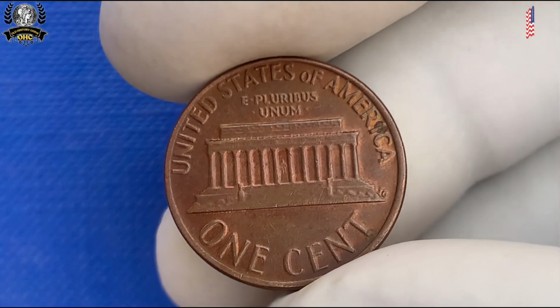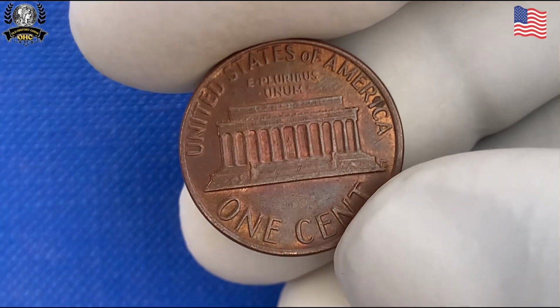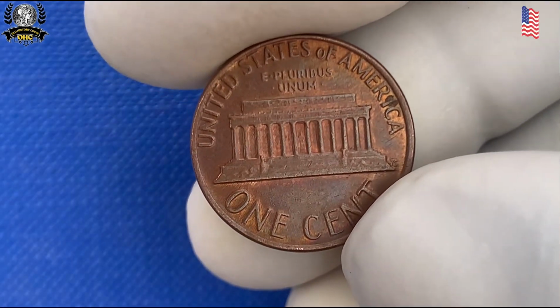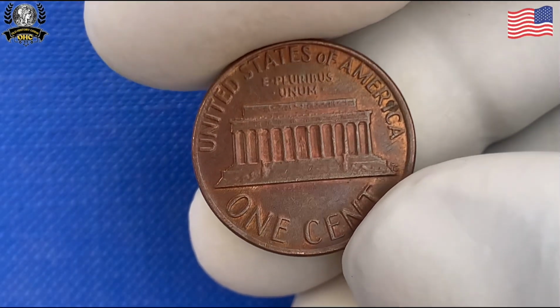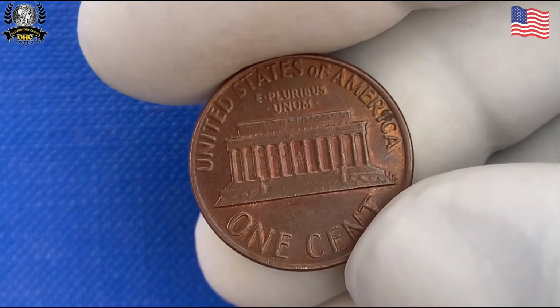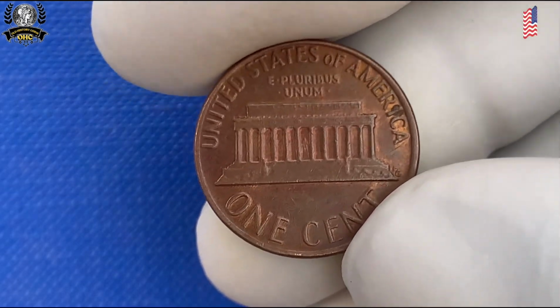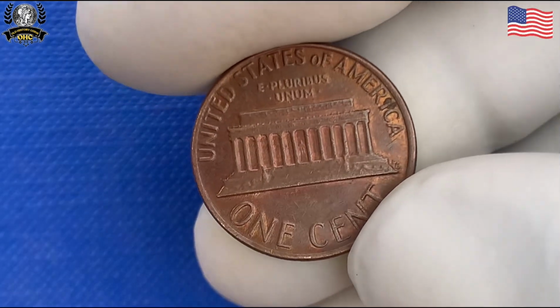Unlike other types of minting errors that can occur from time to time, the wide AM variety is unique to the 1980 penny, and it's an error that collectors covet because it represents an anomaly in the production process. For a collector, owning a wide AM 1980 penny is akin to holding a piece of history, a rare and fascinating artifact from the world of U.S.